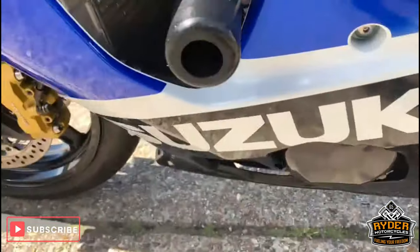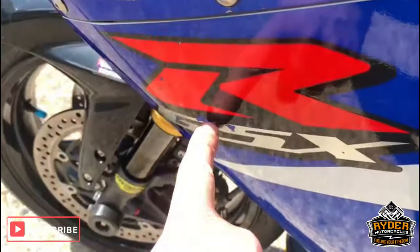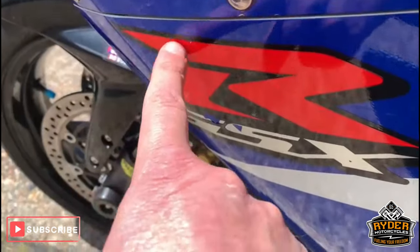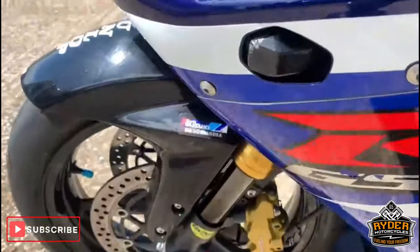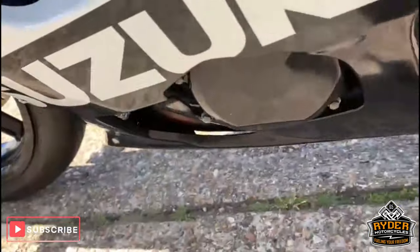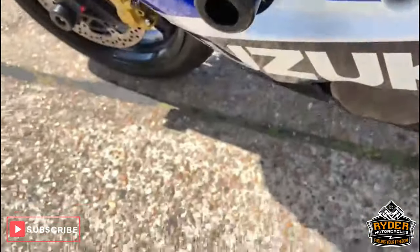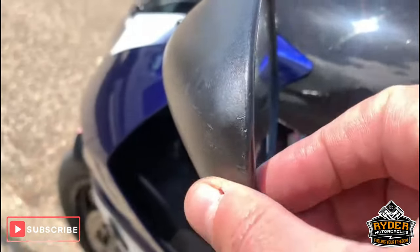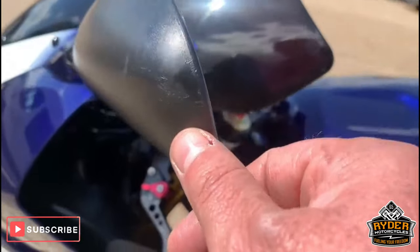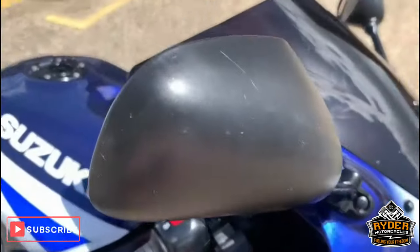Nice paintwork down this side. Again, a few little marks in there where it looks like it's just been pulled. Other than that, okay. More crash protection there. Mirrors, there is a tiny little bit of scuffing there, and just there.